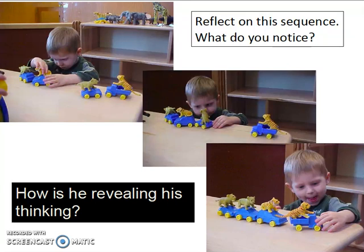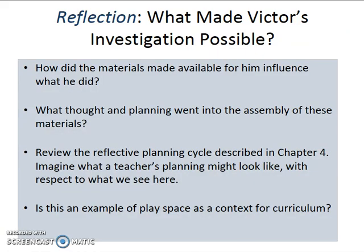Just in these 3 pictures, we can really tell a lot about how Victor is revealing his thinking. To reflect on what made Victor's investigation possible, there are some questions we can ask. How did the materials that were available to Victor influence what he did? What thought and planning went into the assembly of these materials? What might a teacher's planning look like with respect to what we see here? Lastly, is this an example of play space as a context for curriculum?